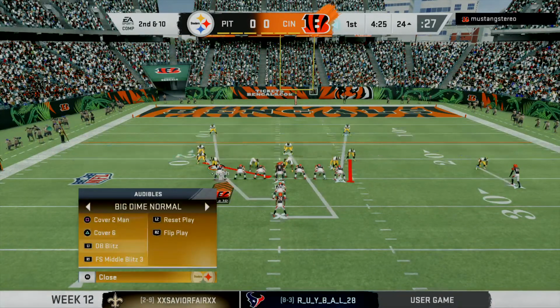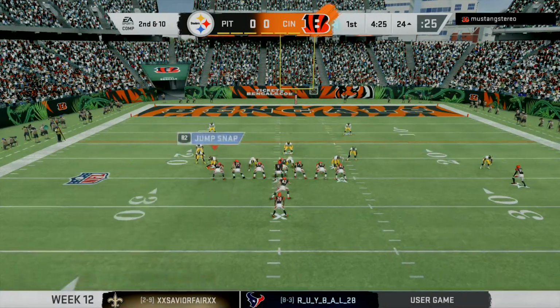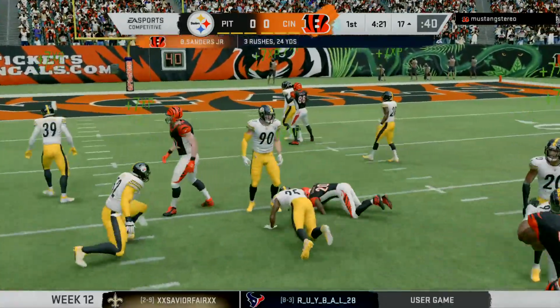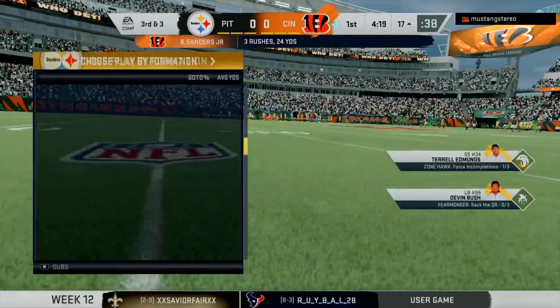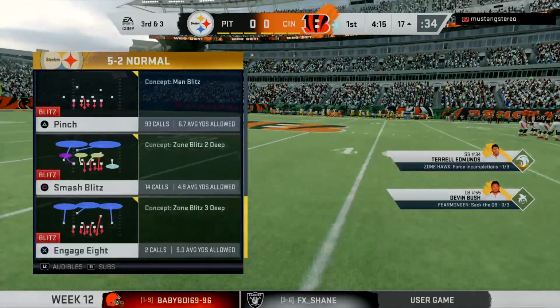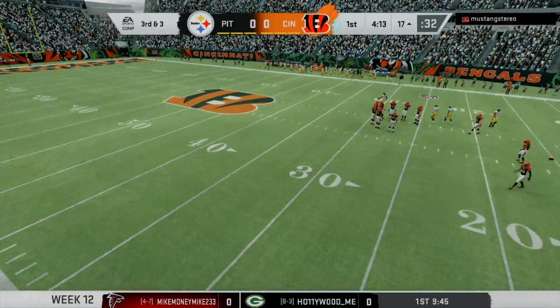From the 24, they'll go again on 2nd and 10. Going to give this time to the tailback. And a good run as he manages 7 yards down to the 17. The impressive opening drive continues, and just space being created by those guys up front.